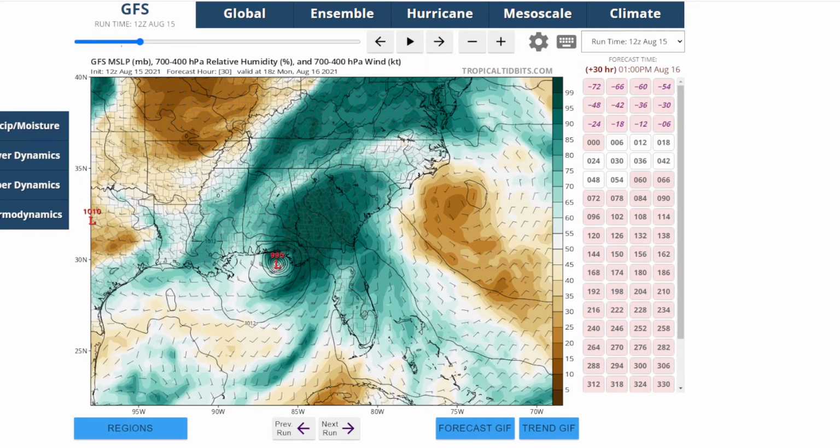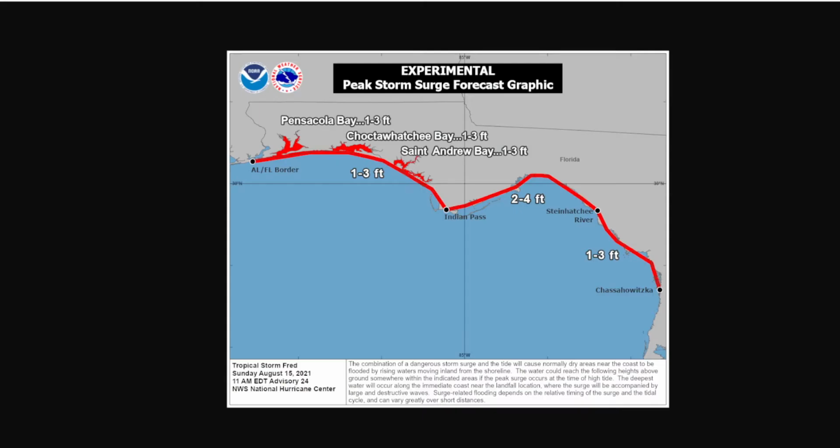So if we look at the storm surge graphic here, you can see that now they are expecting 2 to 4 feet of storm surge between Indian Pass and the Steinhatchee River here. And you have general water rises expected along the eastern side of the track here and maybe a little bit west of the track. But overall, storm surge watches and soon-to-be warnings will be issued for the stretch of coast that we just mentioned here.